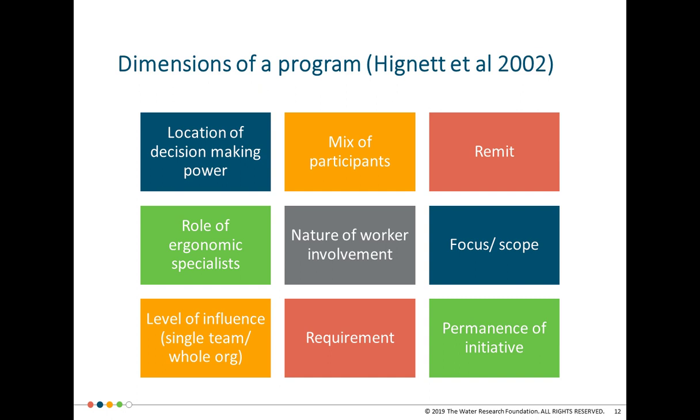Level of influence: again, is this talking about just a single business unit within an organization, or are you going to have representatives from across the whole organization providing input into the sort of problems you solve and the manner in which you solve them? Requirement talks about whether or not it's going to be mandatory or voluntary. And in some cases, people do need to be voluntold to take part, at least at the outset.